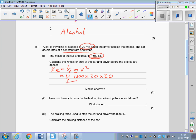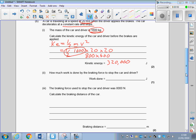Some people will quite often just half the mass straight off. So that's going to be 800 and 20 times 20 is 400. You pop that into your calculator, you find that the kinetic energy is 320,000 joules.